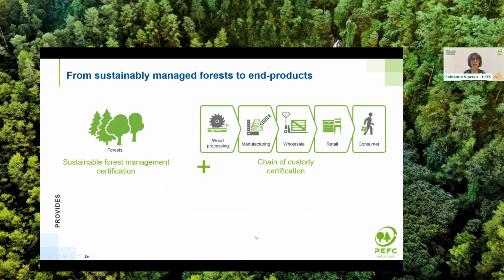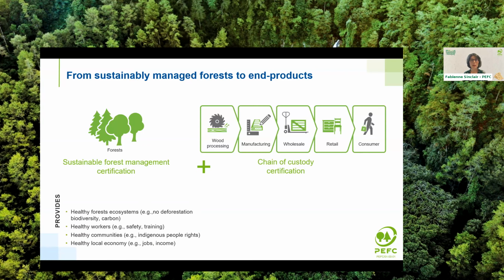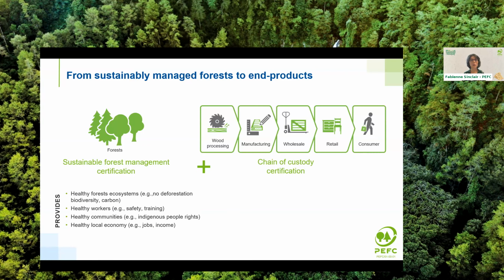And simply put, otherwise we probably need 2 days to go through a sustainable forest management standard and a chain of custody standard. But simply put, what does it mean? It's really about the work that is done in the forest in providing, now and for future generations, healthy forest ecosystems. This means no deforestation, protection and enhancement of biodiversity and carbon storage. Healthy workers in terms of their rights, their training, their wages, and so forth.